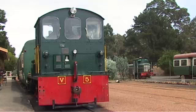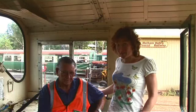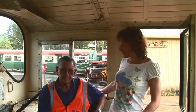And you're going to go up in the driver's bit in a minute and have a chat with the driver? That's correct. We're going to find out a bit more about the history of not only Dwellingup, but also the railway itself. So let's go and have a chat to him. We're here with Vic Long from the Northam Valley Railway. He's one of the train drivers here, one of the dedicated volunteers.